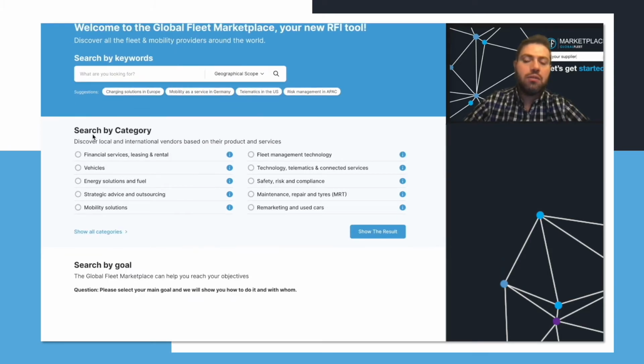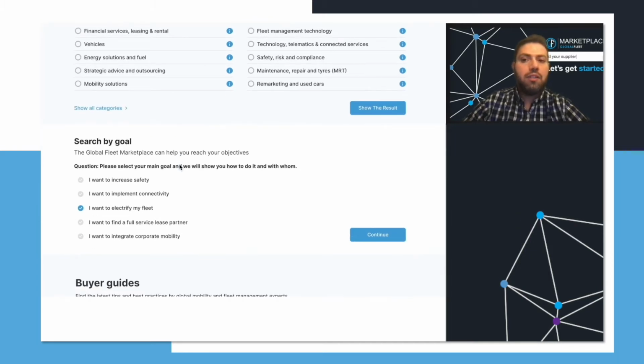you can choose the category of service that you are looking for, for example, financial services, leasing and rental, or you can even look by goal. This section helps you to narrow down your search based on a series of intelligent questions that identifies the exact suppliers that are able to provide what you need.